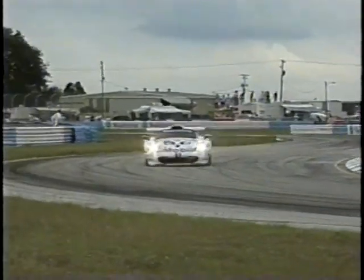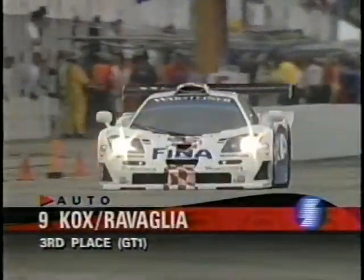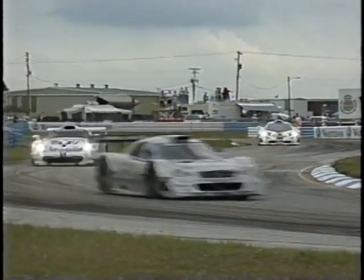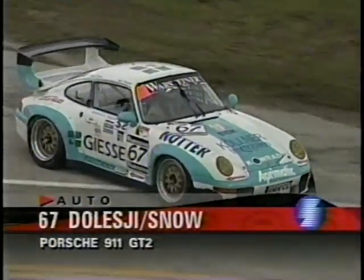Well, once again, you're watching Hans Stuck in a factory Porsche. Porsche running in second position right now, his team car with Yannick Dalmas, but your leader overall is Alessandro Nannini. And there is the gap between first and second. And there is one of the BMW McLarens back in third position, Cox and Ravaglia. We talked about this nice battle up front with these three different manufacturers. Of course, the BMW-powered McLaren was on the pole, and as I mentioned earlier, the Porsches had not been very quick in practice and qualifying, but it looks like everyone has got their cars running very well here early on.